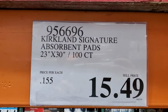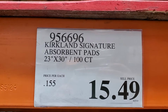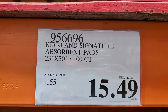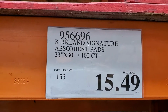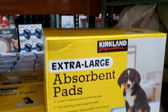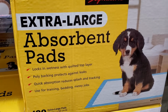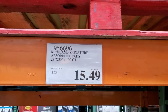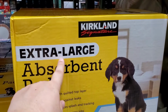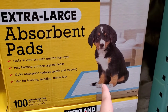If you guys have pets and or puppies, we got this for our pets, our dogs, our baby girls, the light of our days. Anyway, these extra large absorbent pads are a very good deal, and they're very good. As it says, it's extra large because we have dogs that are under 15 pounds. We normally cut them in half.